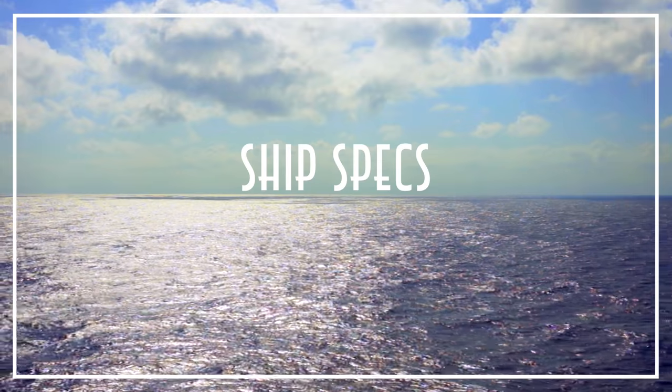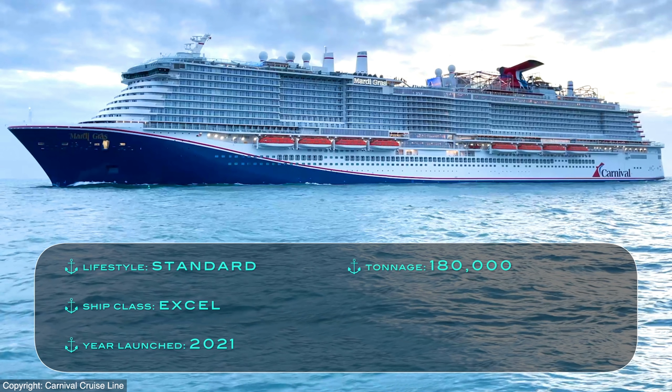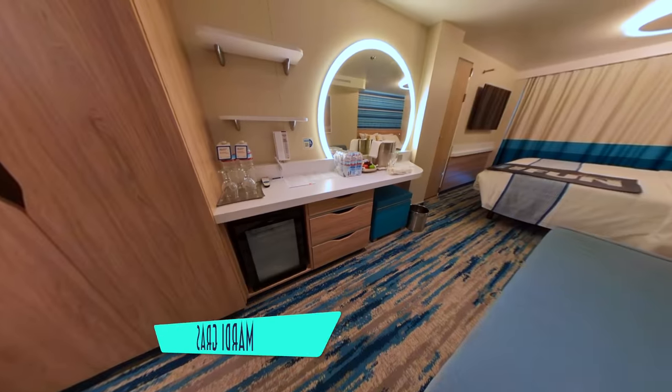To start, let's take a look at Mardi Gras specifications. Its onboard lifestyle is standard. It is the first in Carnival's Excel class of ships, and even though it was supposed to launch in 2020, it actually set sail in 2021. It measures in at 180,000 tons, with a normal passenger count of 5,282, resulting in a slightly more crowded passenger space ratio of 34.08.